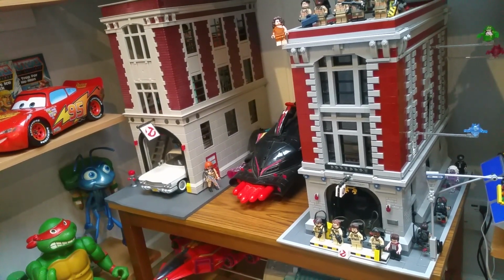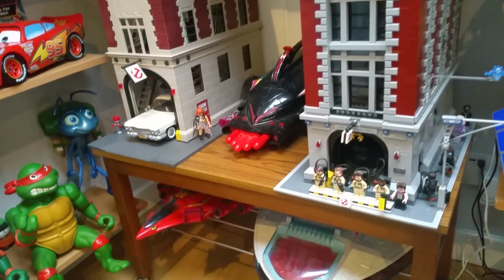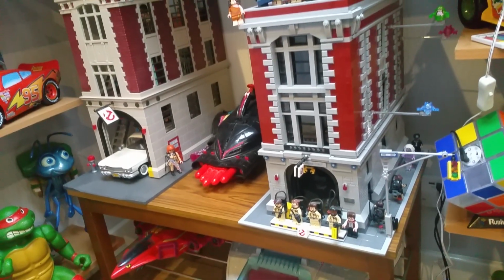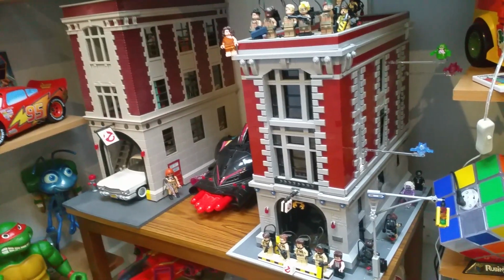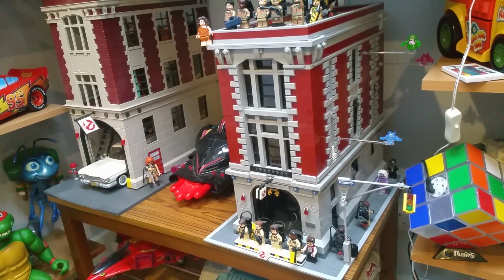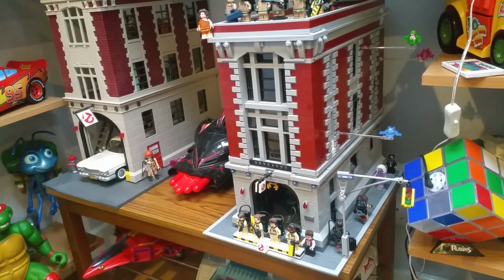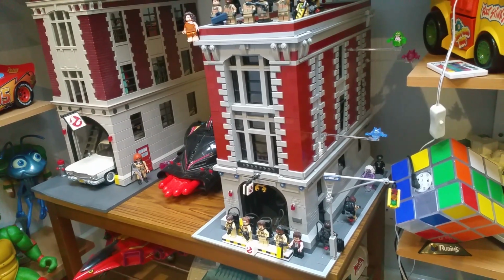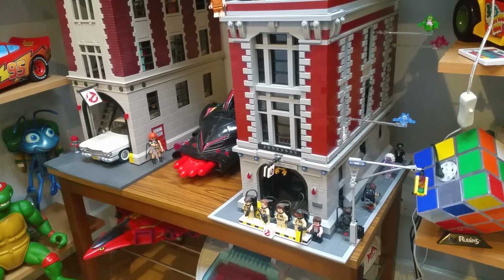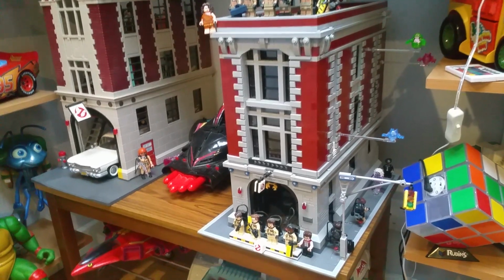The Playmobil Firehouse. And my Mantiforce ships, which I've had for quite a while now. Really enjoy. It's actually 12 months today I built that Lego fire station, because a picture had come on my Facebook. So yeah, I've had that built 12 months now, and it still looks awesome. I love it.